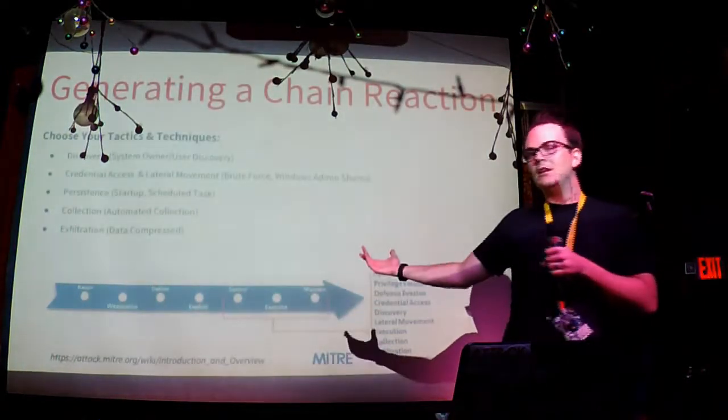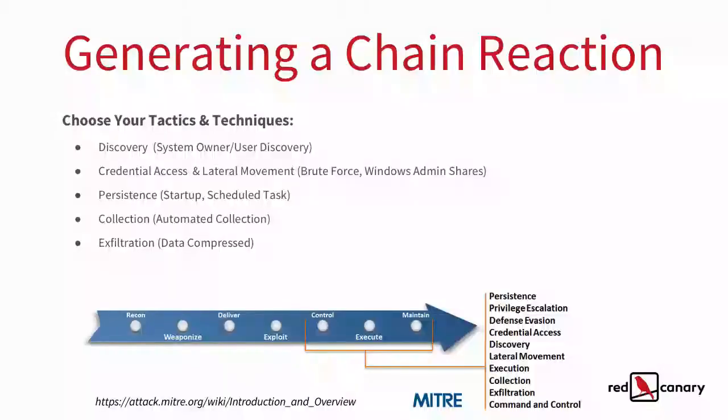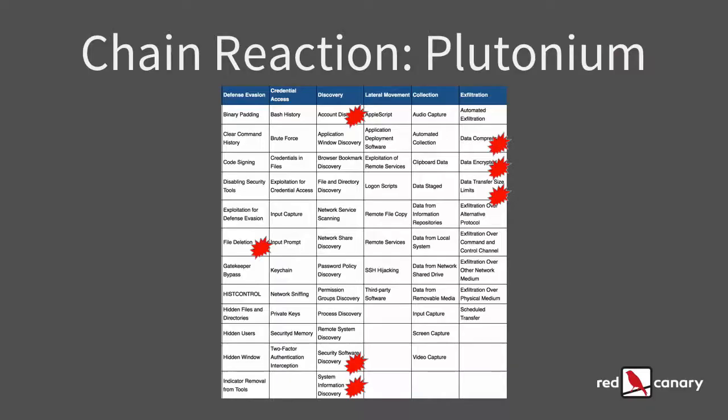So the quick way to generate a chain reaction is, what I always do is I just pick a couple different techniques across all the tactics, and I just say, I want to do some discovery. If I got some credential access, let's throw it in there too. I want to do some scheduled task or some type of automated collection and then do some basic exfil. Exfil doesn't always mean taking it out to the internet to some Chinese website. It could also just be compressing data and storing it on the box, staging it for exfil. So all those things, I just want to make it happen in one bang. I don't want to have to deal with copying and pasting 12 things at once.